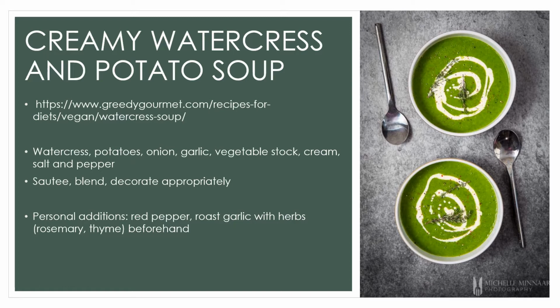And for me personally, I added on the bottom, I like heat, so I might include some red pepper flakes in there. I love my garlic, so I might try to elevate that a little bit and roast it ahead of time. It's really up to you to do whatever you want to make it as tasty as possible.